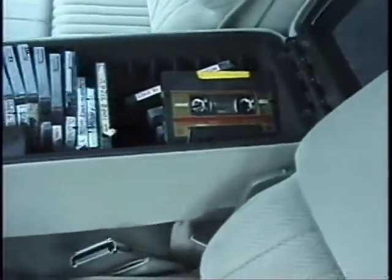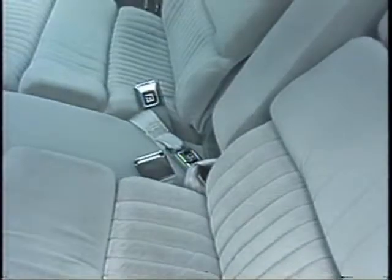There's also a center console, which can flip up or down. Again, this is lined with cloth, not leather, with 2 cup holders. And of course the usual compartments in here for change and cassettes and all that. And these things can fold in if you want them to, but I always keep it up like that. I don't really use it.